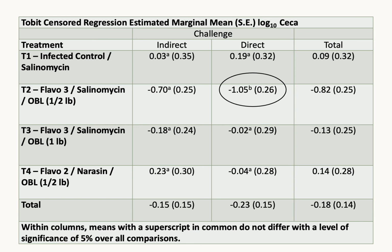We know that culture techniques can't identify all Salmonellas that are present in a sample, and that there is a limit of detection below which we won't find Salmonella. So we censored all of those that had a prevalence of 0 or an MPN of 0 to a minus 0.5 log 10 of Salmonella. So each of those that had an MPN of 0 is censored to minus 0.5, and then a Tobit regression analysis is applied to that censored data.